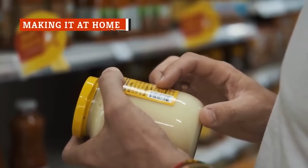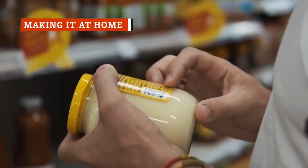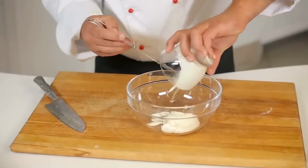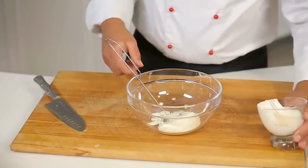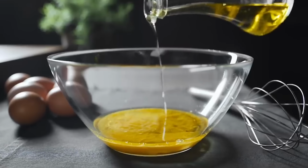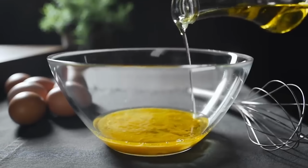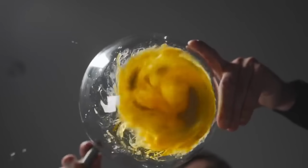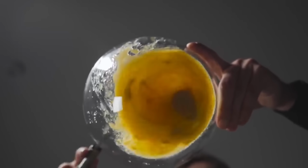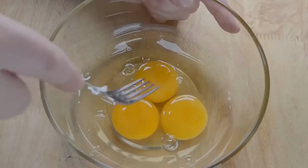Let's start with the simple stuff. If you're not big on buying your mayo off the grocery store shelf, or if you just like trying your hand at new recipes, you can absolutely make your own mayonnaise. All you need to make a basic homemade mayonnaise is a couple of egg yolks, some mixed oils, an acidic ingredient such as vinegar or lemon juice, and a little salt. That's it. The method is just as simple.